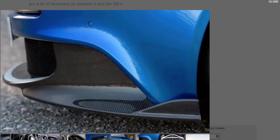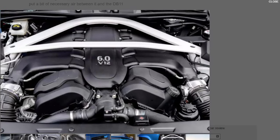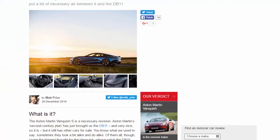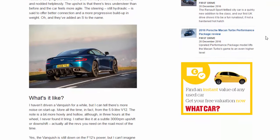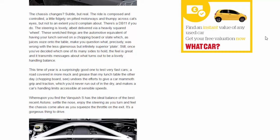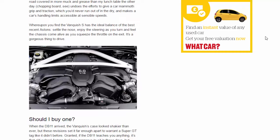The steering is lovely, albeit delivered via a heavily squared wheel. These wretched things are the automotive equivalent of having your lunch served on a chopping board or slate which, as juices ooze onto the table, make you question what, precisely, was wrong with the less glamorous but infinitely superior plate. Still, once you've decided which one of its many sides to hold, the feel is great and it transmits messages about what turns out to be a lovely handling balance.